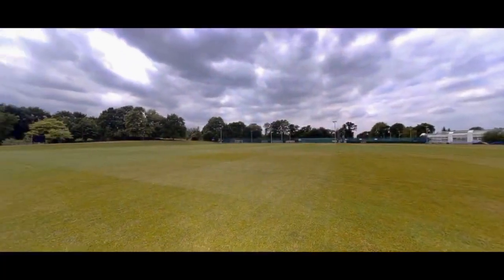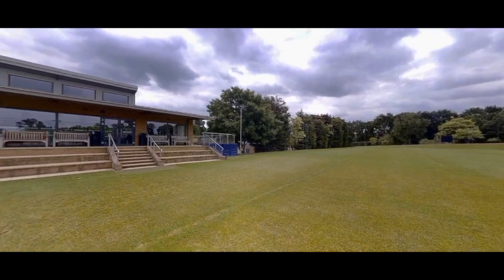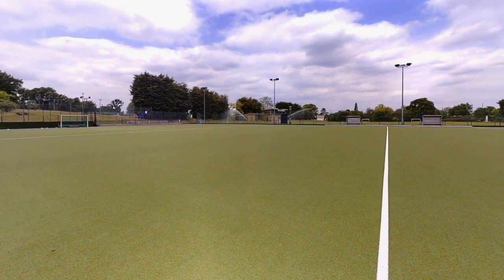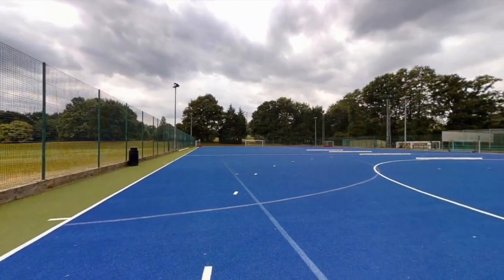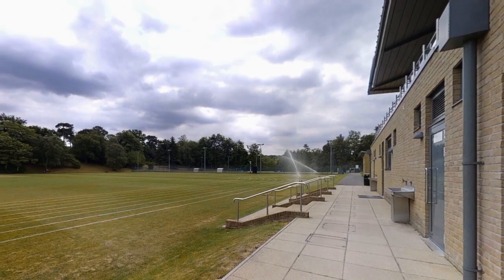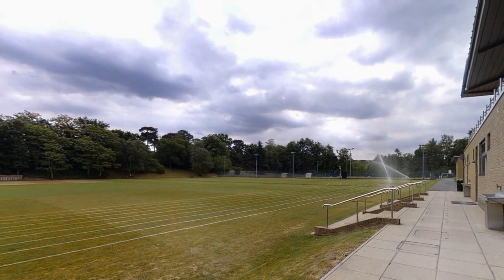One of the perhaps more hidden surprises of our site is just how much outdoor space we have. We have 27 acres, including improved Astros, hard courts, and world-class playing surfaces. Whatever your level, or however seriously you take your sport, we have something for you. Here's our Director of Sport, Ian Kench, talking about our ethos and our high-performance programme.